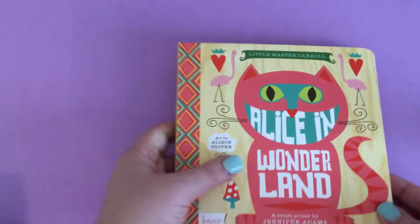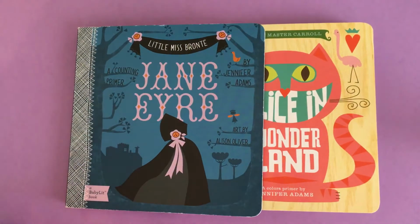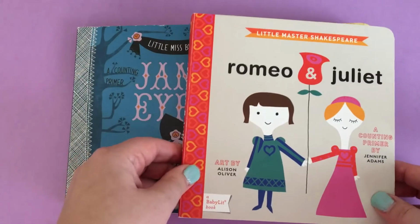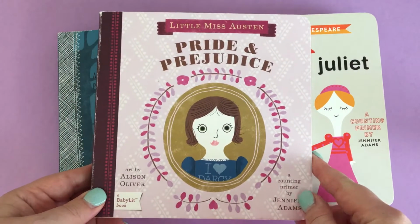So these are some great board books. As I said, my daughter's 3. She loved these very much, but I think they would definitely work for younger children as well. Great early readers as well.